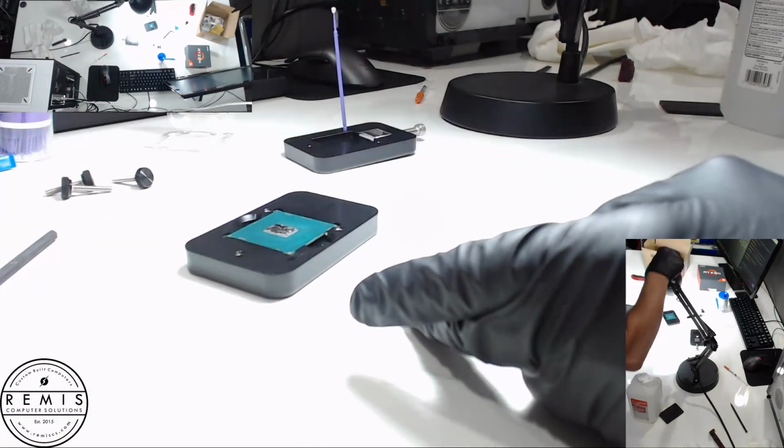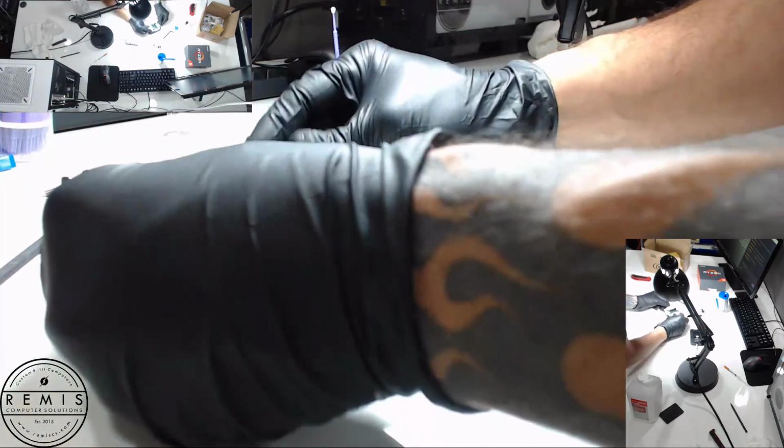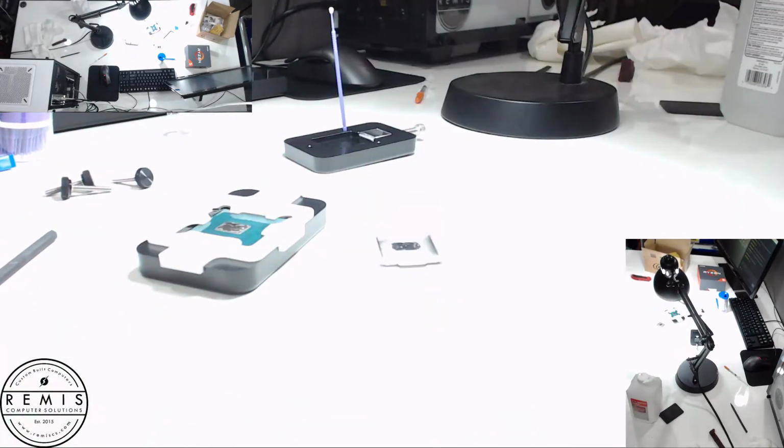So that's that. Now we're gonna get silicone out and get ready to get these surfaces mated. Alright, what I use for this is RTV, the right stuff. This stuff works really well. I don't use as much as Intel uses, and I've never had a problem with one coming off. I just wish they made it in smaller tubes.